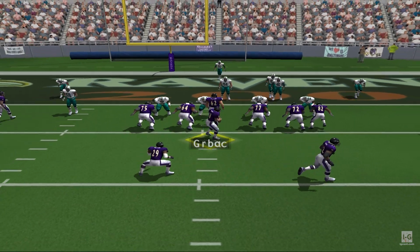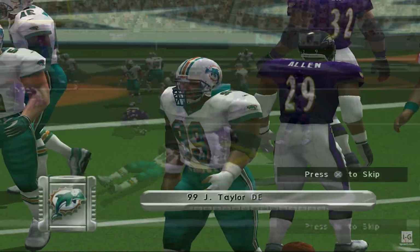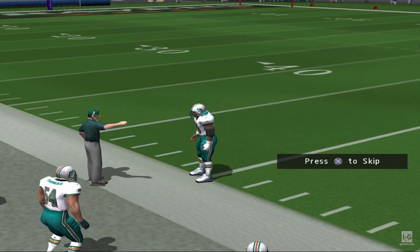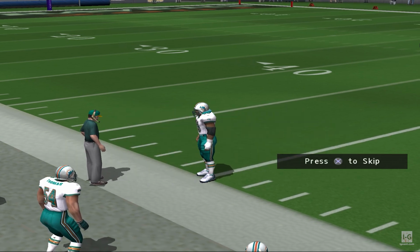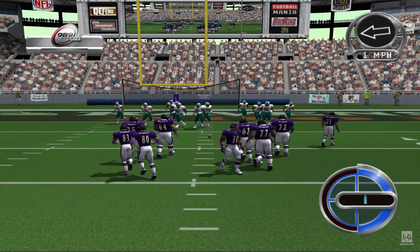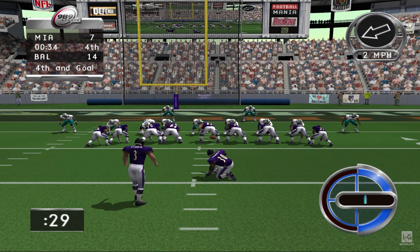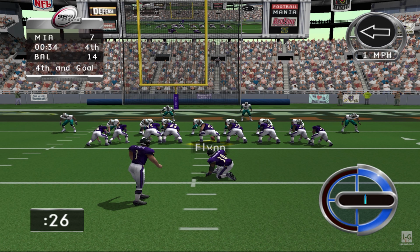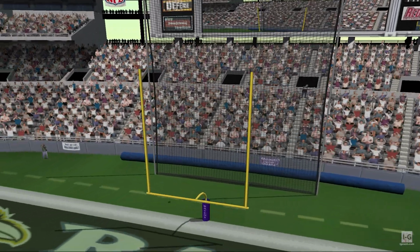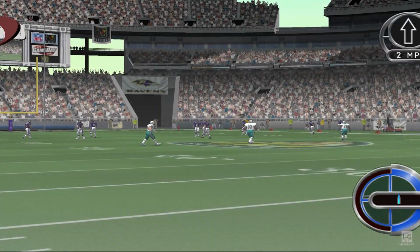Gerbach has split his backs behind him. Allen to the outside. Goes backwards on that one. Allen wanted to turn the corner, but the defense had other ideas, Dick. 26 yards on the attempt. Plenty of distance, and he puts it through. Ravens 17, Dolphins 7.